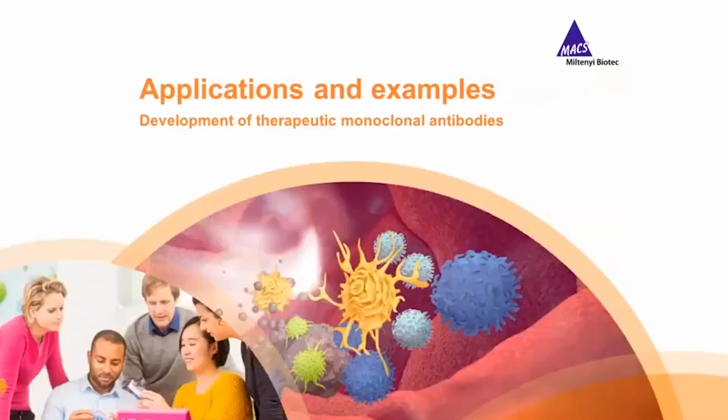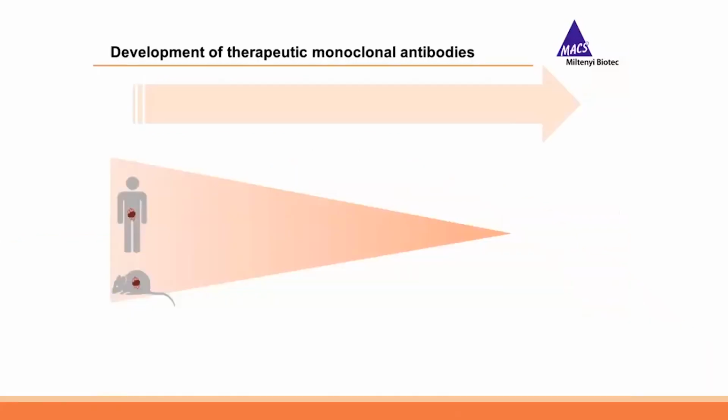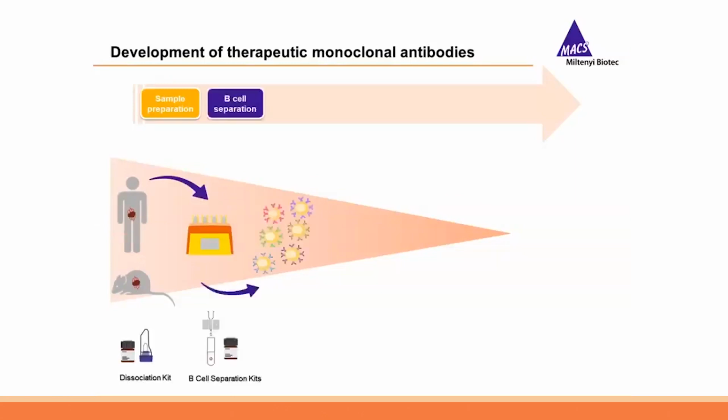So now let's come to the actual applications and examples. So, the development of therapeutic antibodies. For the development process of therapeutic antibodies against cancer, human and mouse donors are needed. So this could be patients suffering from cancer or mouse tumor models. When you work with solid tumors, first the tissue needs to be prepared. For that you can use the GentleMACS dissociator and the tumor dissociation kits.